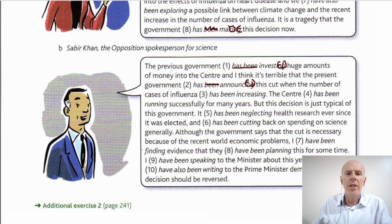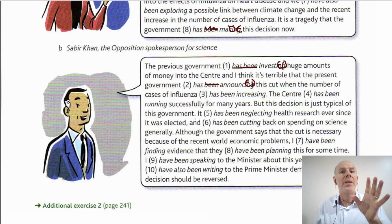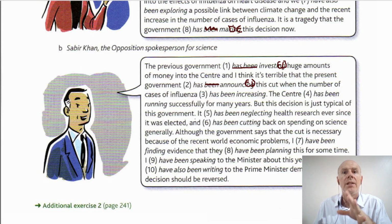The center has been running successfully for many years. Has been running successfully or has run successfully, for many years. But this decision is just typical of this government. Hey, look, it's a fictitious situation, and I'm not supporting this or that side of a fictitious government. We are reading here his position, but we are all in favor of good health services, right? So, it has been neglecting health research ever since it was elected.